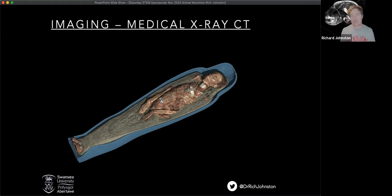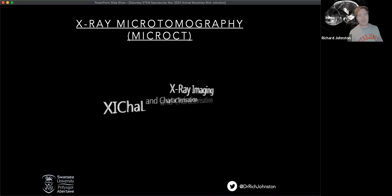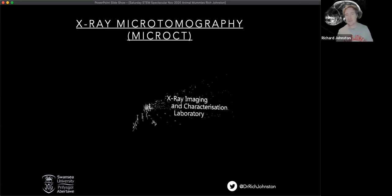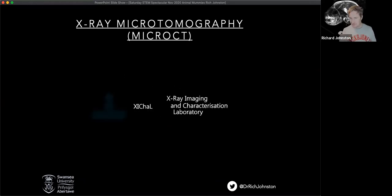And so that's medical X-ray CT. That's those big circular tubes where, you know, you may have had a medical CT or know someone who's had a medical CT scan. What we use is microtomography. And so this is an example of X-ray microtomography where we effectively reveal the inside of something non-destructively, but we do it on small things.